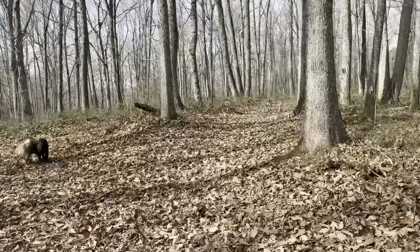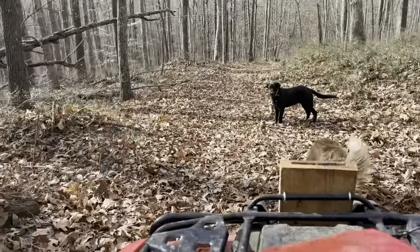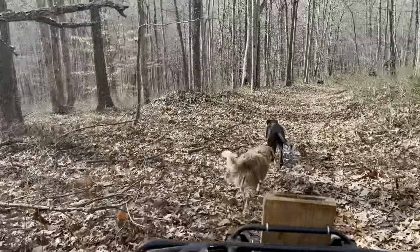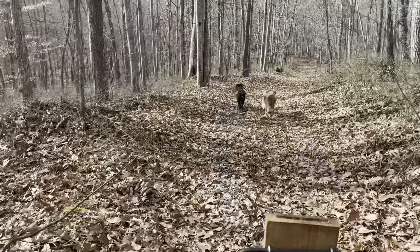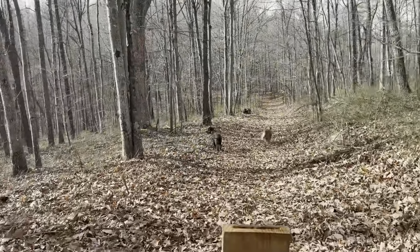Property line goes on out there, out that road, but we're going to turn and go down the hill in what we call the low gap. This is a real place to hunt, this low gap is. Animals like to cross in these low gaps, the deer.